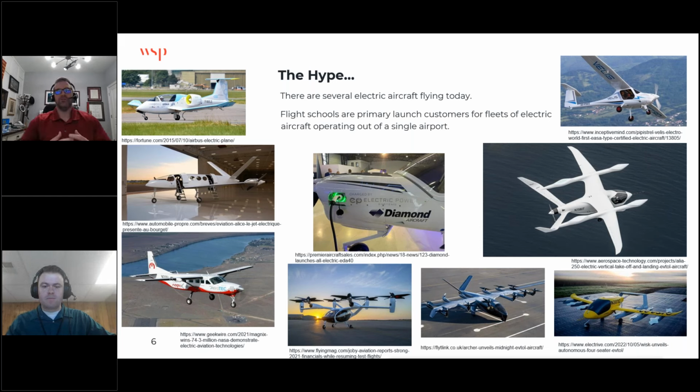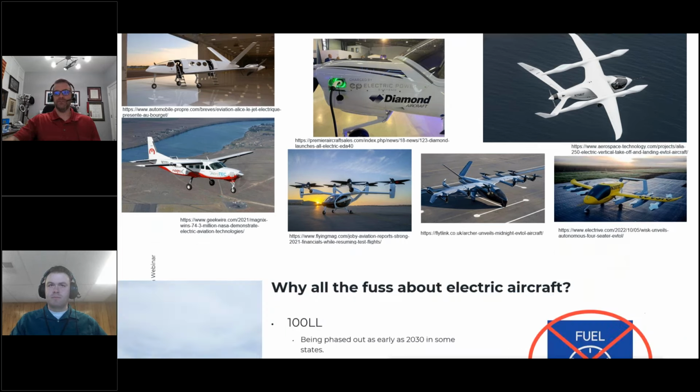So right now, the predominant hype around electric aircraft is eVTOLs. Everybody's talking about Joby and Archer and Wisk and all the eVTOLs out there. And while these aircraft are flying today, I don't want to disregard that, they're not ready for mainstream manufacturing, and it is not likely that you will see them landing at your airport in significant quantities anytime soon. However, small fixed wing trainers are a far more likely first candidate for arriving at your airport.